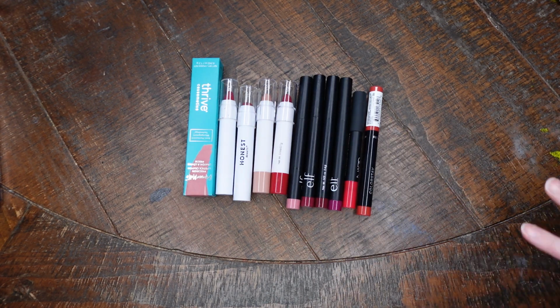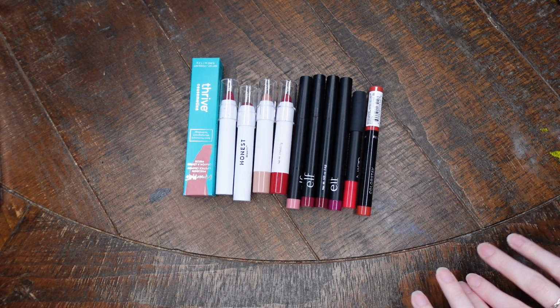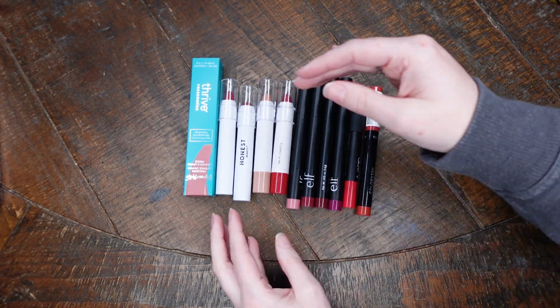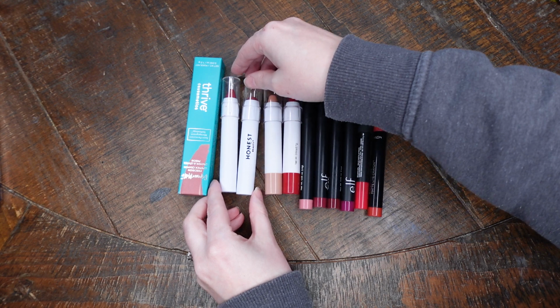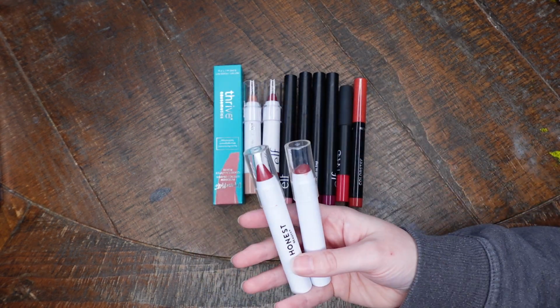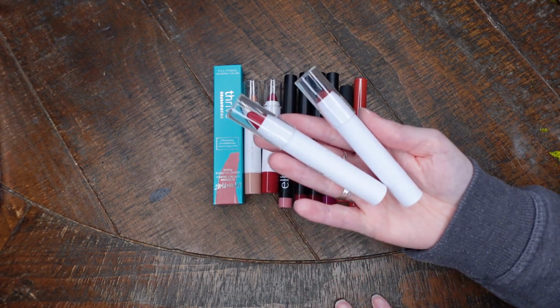Okay, here we have 11, we're going to call them the lip pencils section. They're not liners. You can use them all over. Sometimes they're called a pencil, sometimes they're called a crayon. I believe all the ones I have here are crayons. So we're just going to start with the Honest Beauty ones because both of these I believe are actually in my Out the Door in 24, where whatever wasn't used gets decluttered. And so these are automatically going to be decluttered.